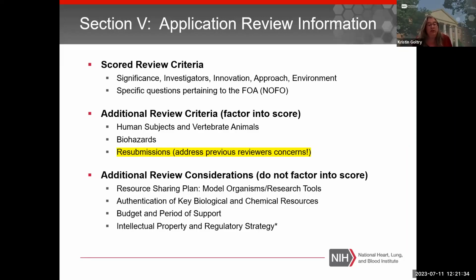And then there is a section of additional review considerations. These are things that we'd like input on. These are part of your application, but they do not factor into the overall score that your application will receive. That includes the resource sharing plan, which is now just the model organisms and research tools, and the authentication of key biological and chemical resources. We'll be looking for that. The budget and period of support, we're looking for comments on that. And for some of the RFAs, you also have an attachment called intellectual property and regulatory strategy. We will be receiving reviewer comments on that, but those sections do not factor into your overall score of the application. All right, next slide.